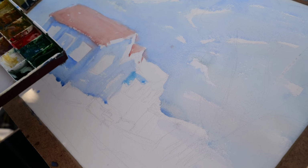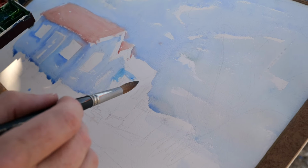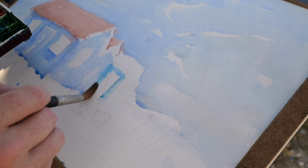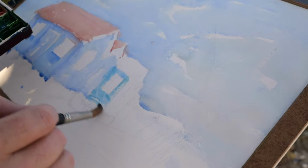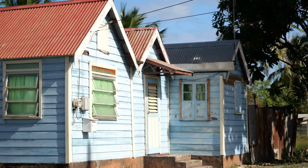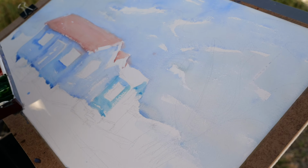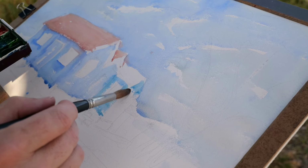And there's a little bit of green in that, in the far, the other bit of the wall. Again, and then it turns back to blue on this bit.